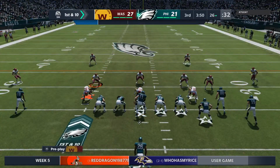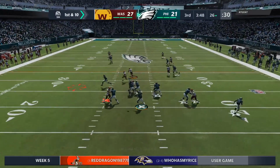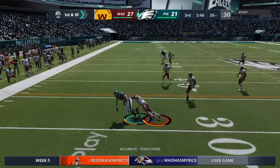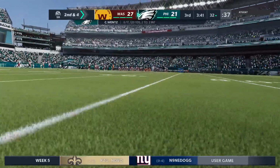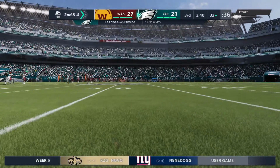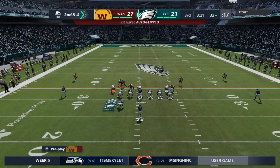Yeah, still bottom line, though, 3 points for the opening drive of the third quarter. Trying to shake off the interception. He'll look to throw. That's complete to Arcega-Whiteside. A gain of 6 there on first. J.J. Arcega-Whiteside. 6 yards was the pickup on the last completion, so here's 2nd and 4.